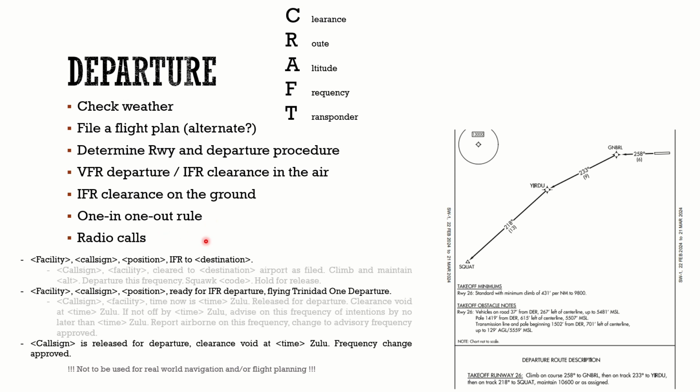Radio calls. Yeah, so this example is if you are getting IFR clearance on the ground. If you are getting it in the air, it's much shorter. You'll just basically repeat this call. So facility, call sign, where you are, meaning your lateral position and your vertical position, your altitude, and then you need IFR to a certain destination, and they would clear you, and you just read that back.